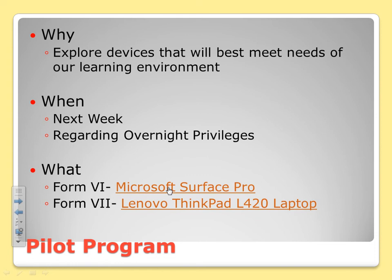And so we've selected the Microsoft Surface Pro. And we don't necessarily know if this is something that's going to be right. So instead of having the parents go ahead and purchase all of these devices and going into this all out, we wanted to test it out first. So that's why it's a pilot program.